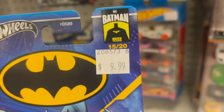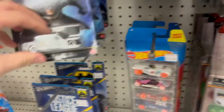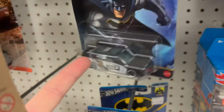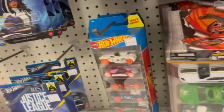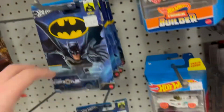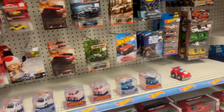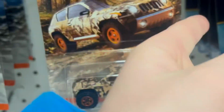Are you kidding me? $10 for something that was really not even a premium. For the price of two of those, you can get a Kaido house pretty much, or a couple of Car Culture premiums. I get it. Oh, and these are technically the new Silver Series, but $10 for that is insane, and it's kind of disappointing because I would have probably picked up those Chargers.